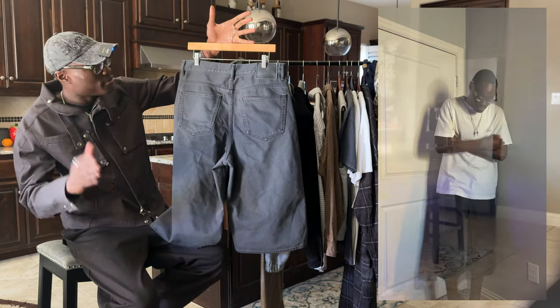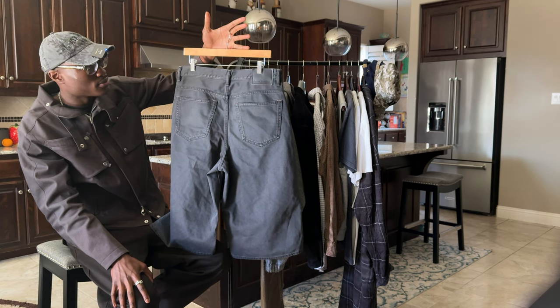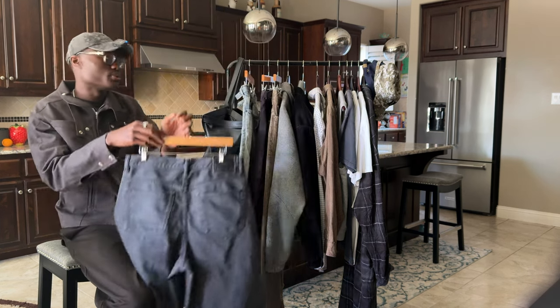Lucky me. They have the pink accent stitching. That touch of pink is just so beautiful. Just a simple pair of long denim shorts.